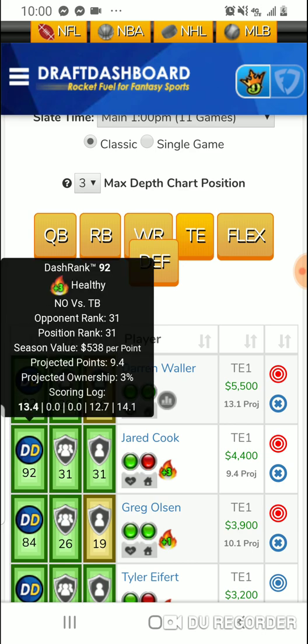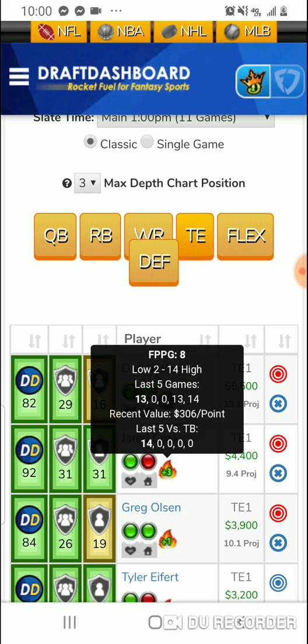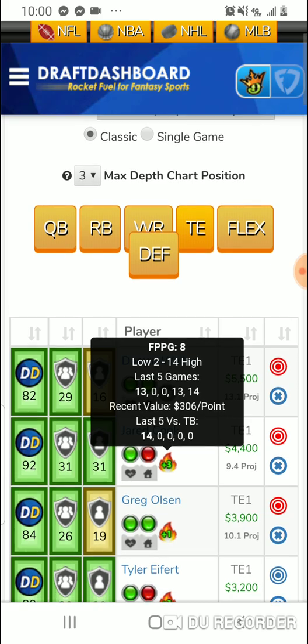Jared Cook, 3% projected ownership, against a team that ranks 31st against tight ends and 31st overall in Tampa Bay. He caught a touchdown last week. Last time against Tampa Bay, I believe he caught one too because he had 14 points.